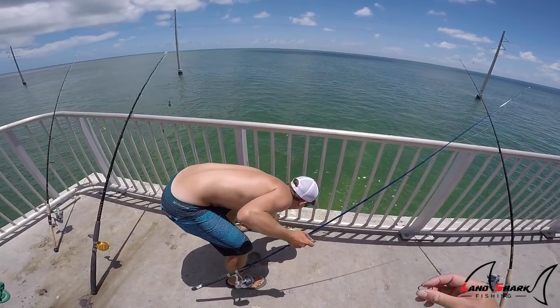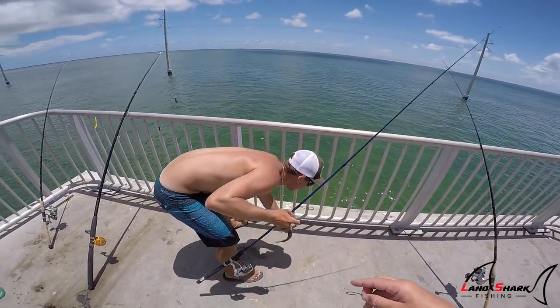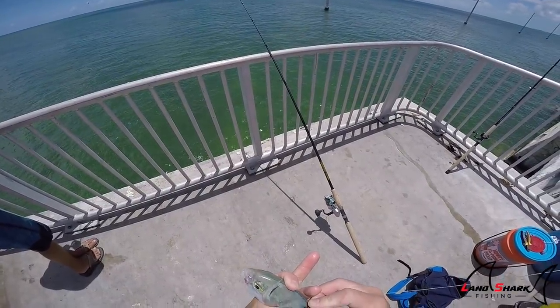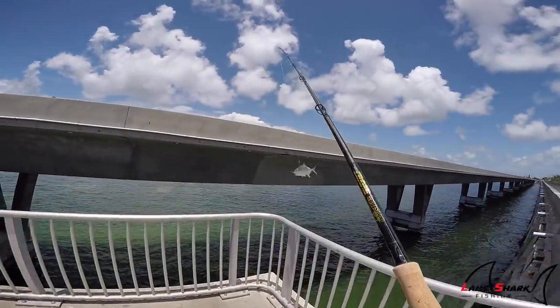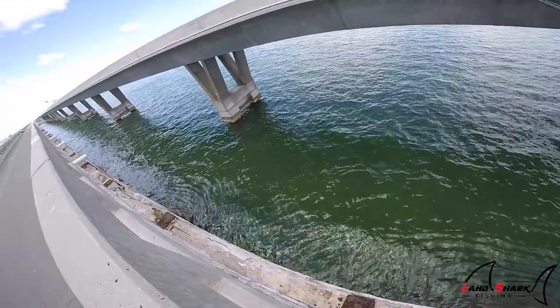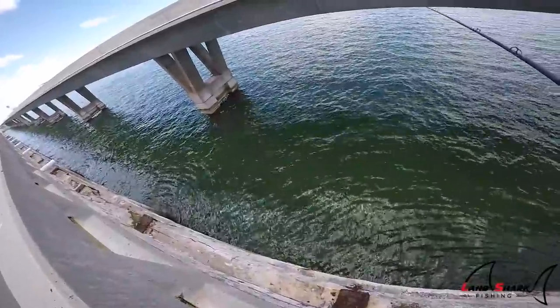Stay tuned. Dude, this is going to get took and cut so fast. We're playing with fire. 80 pound monofilament, definitely playing with fire. Oh boy. Oh, he got destroyed, Chris.